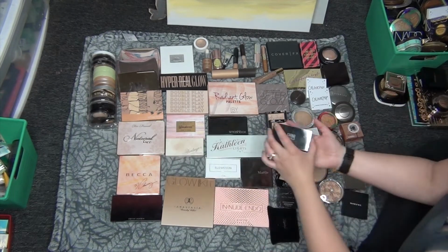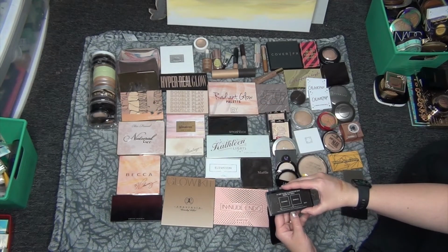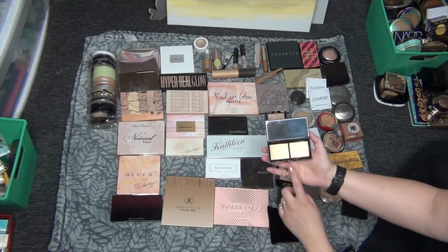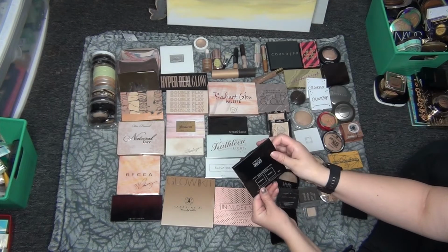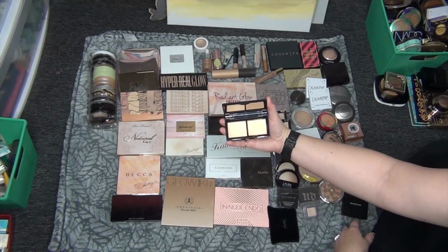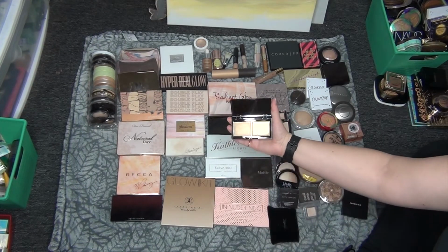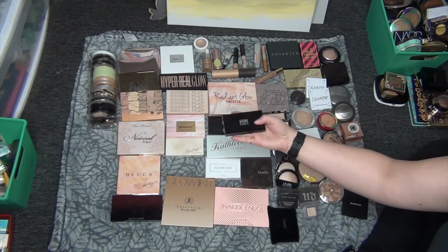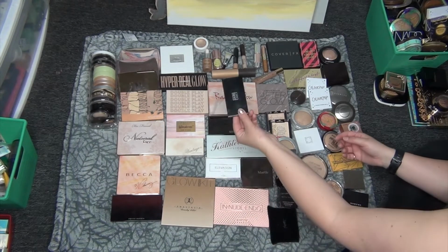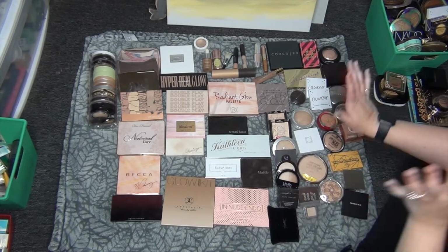I do know I am gonna get rid of one of them. I'm gonna get rid of this Laura Geller High Def Glow Illuminator Duo in Heart of Gold. There's a shimmer and sparkle. So this one's sparkle, this one's shimmer. And I'm gonna get rid of this. I don't like this shade at all, and I have a million of these goldy type of highlighters. So I'm gonna get rid of this one and put it in my friend box. I did just buy this one at TJ Maxx, by the way, so I'm not too sad about it. It was only $5, whatever, it's out.